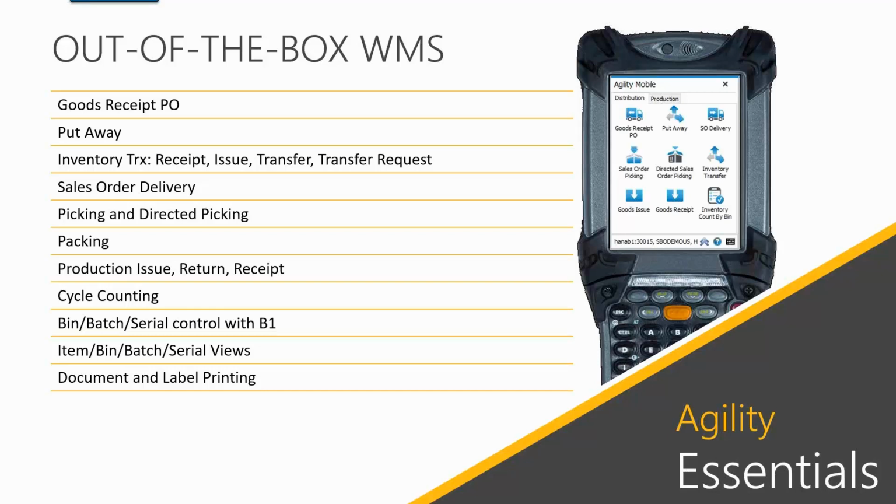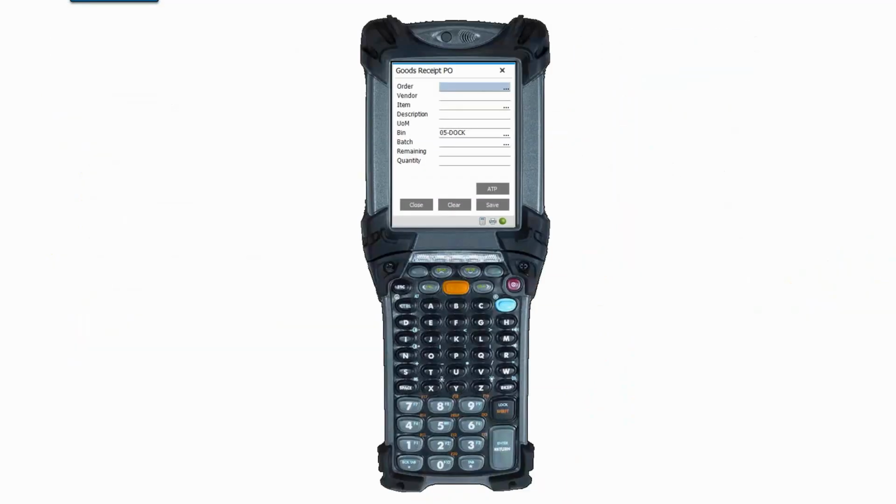But the other thing is we don't have a side table or side database to keep track of these bin batch serial numbers. Everything is within Business One. We update those real time inside of Business One using the APIs of Business One so that everything is up to date, real time, no syncing going on. All right. So, and I'm going to show you document label printing. We have our own label designer. I'll show you how that works as well.